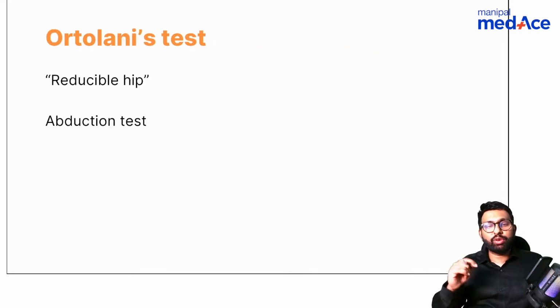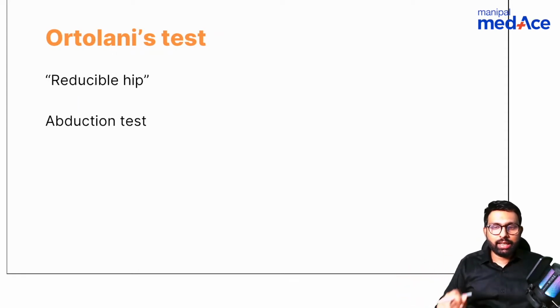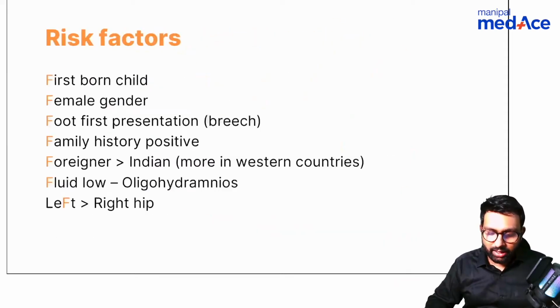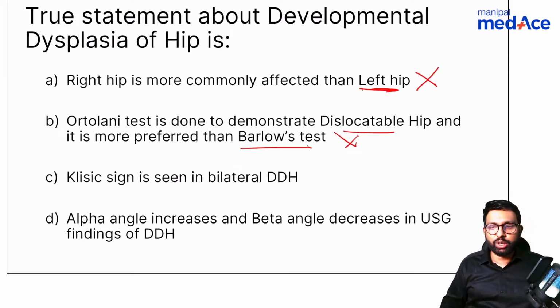Ortolani's test is to check for reducible hip, where you do abduction test, and with abduction, if there was a dislocation, it will reduce back and you will get the clunk of reduction. Okay, so that is the Ortolani's test. So based on that, we know that this option is also wrong. It is Barlow's test which shows for dislocatable hip, and Barlow's is preferred over Ortolani.